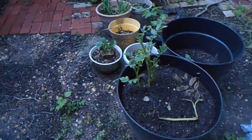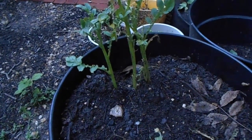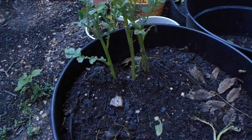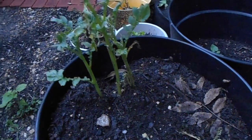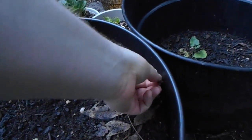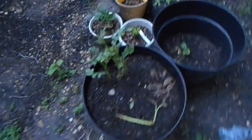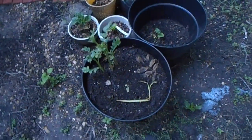Potato, not as beautiful as it was when it very first started coming up, but it's in a lot better condition than it was a couple of weeks ago. And that is a snail. No snails in my garden. Goodbye, snail.